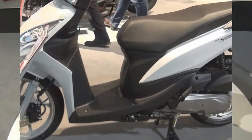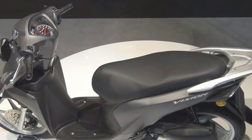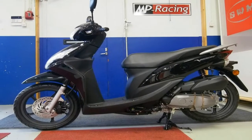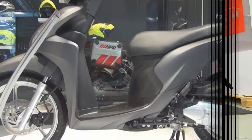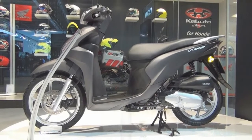When you're heading into town, it's good to know you're in safe hands. Honda's combined braking system, CBS, links the front and rear brakes. So even if you're a beginner, and the conditions have changed, the Vision 50 CBS brakes will bring you to a safe stop.